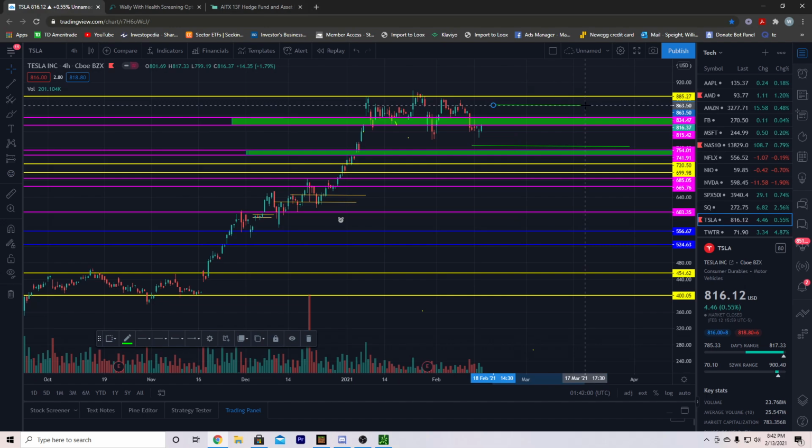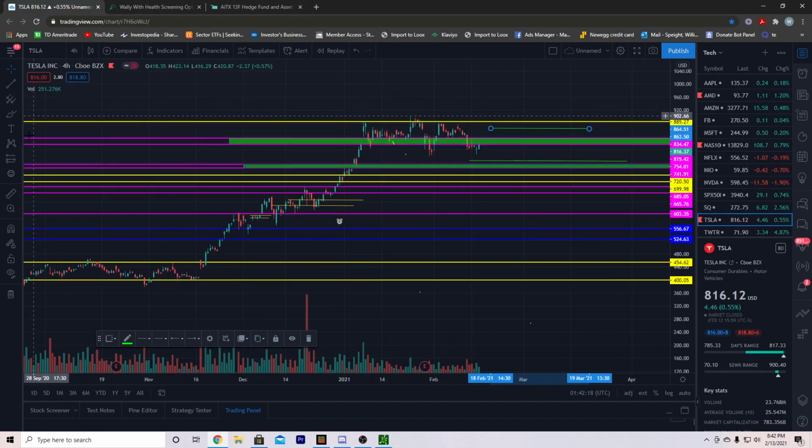Now, this is a pretty big range. $50 is pretty big. So we have the top of this range at around 863, 864. We have the bottom of the range around 764. So you can see it's pretty huge. Now, this first range right here is something called the first standard deviation. So there's a 68% chance that it stays in between this first standard deviation.